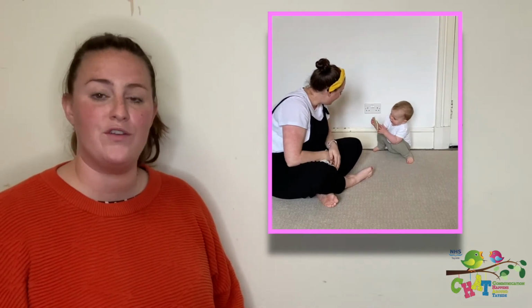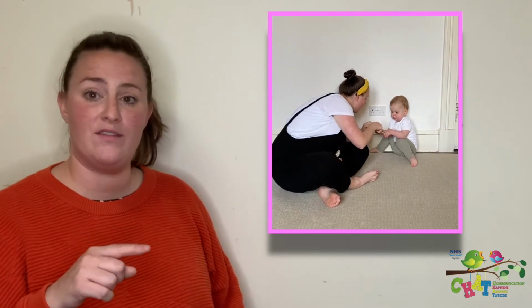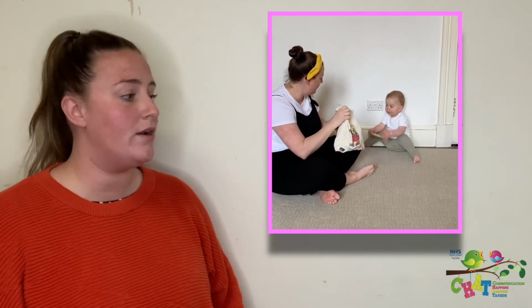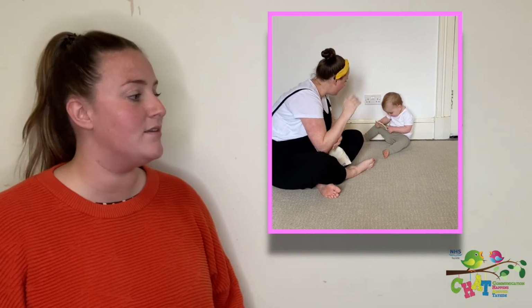I was able to repeat that word again. Let's see. And she's pointing. A house. Would you like some more? I offered her more. But actually she said she's still interested in the puzzle piece.